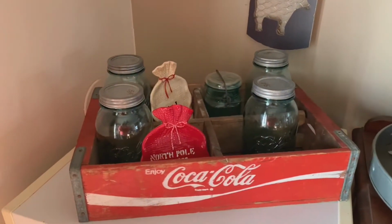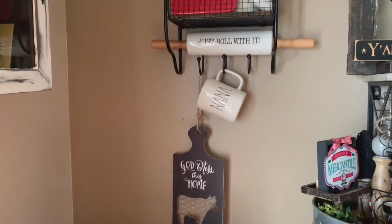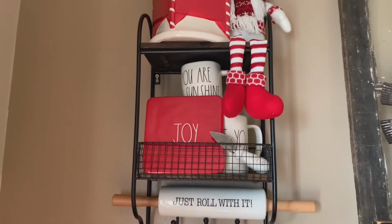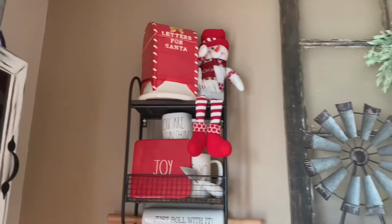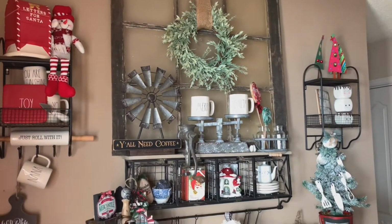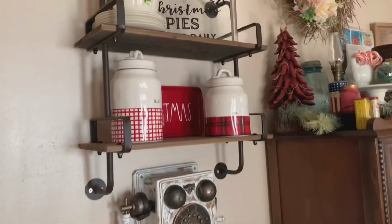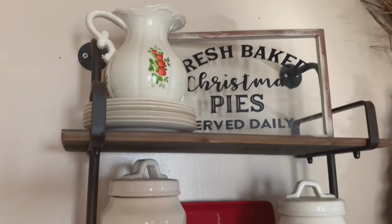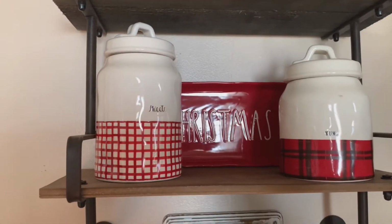And then over here, like I said, I just added little items to my existing decor and just gave it that little Christmas touch. Some has more touch than others, and some areas have a little bit more. Like I said, while decorating this year, I realized that even though I have a lot of decor up on my walls, I don't have a lot of space to put small items, so they kind of get all put together. There's my Christmas pies served daily sign and some redone canisters.